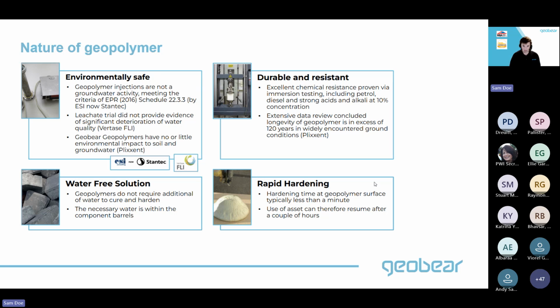And the material hardens rapidly. Within less than a minute, the surface of geopolymer is typically hot. And then within a number of hours, geopolymer is fully hardened, allowing for the asset to start being used rapidly after treatment.